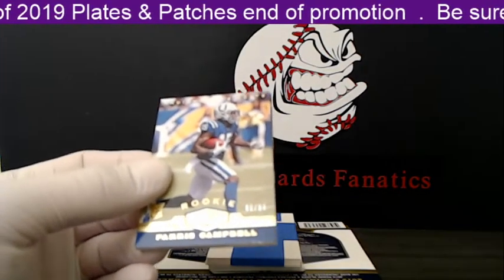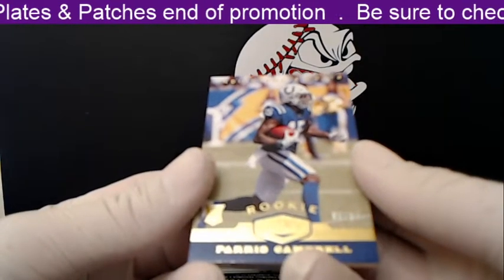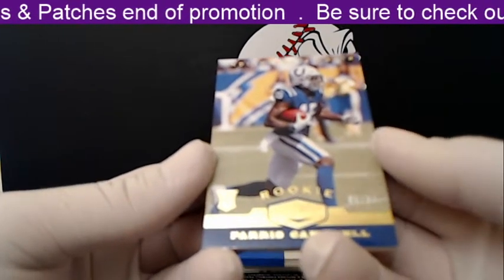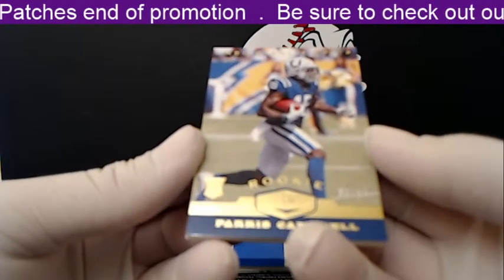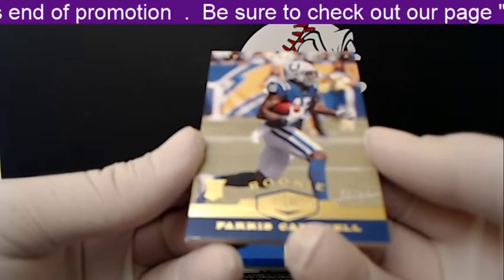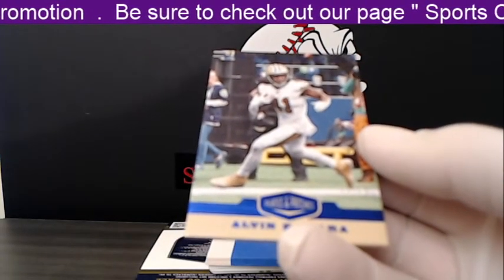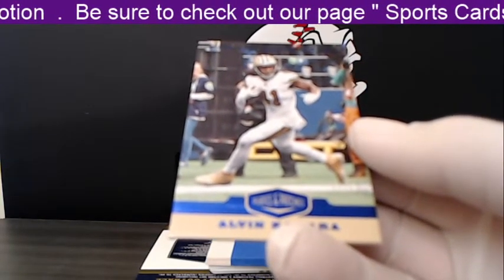And for those of you that did not, they are available. The teams that you guys bid on tonight. Indianapolis Colts, Parris Campbell, rookie, 80 of 99. Alvin Kamara for the Saints, 44 of 60.